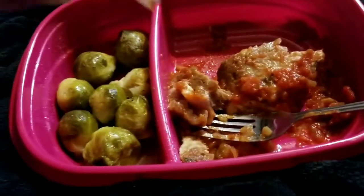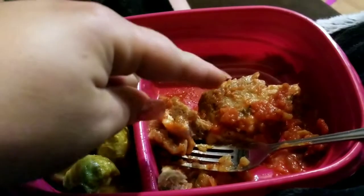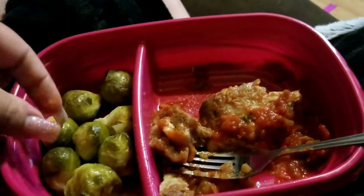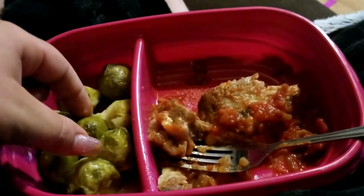So here's my meal for dinner. I kind of fell asleep for a few hours, but this is what my dinner consists of. I have some Brussels sprouts and some veal with some salsa on top of it. I already ate some of it, but it's really good.